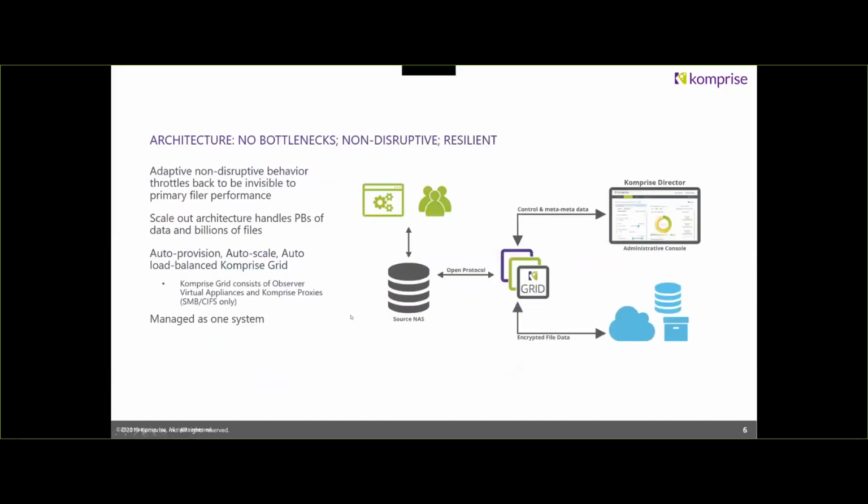Okay, so let's quickly look at the architecture of the product. So Comprise is essentially a supercompute grid that rolls out as a series of VMs in your environment. These VMs are specifically designed, again, to scan your environment, but also to move data from NFS and SMB shares. We can support a multitude of targets on the back end, so you could have certain types of data being written to one target while other types of data being written to another target. We also have a Comprise Director, which is our administrative console. This is the piece that I'll be demoing for you at the end of the presentation.